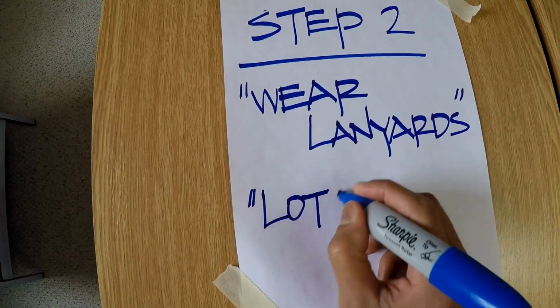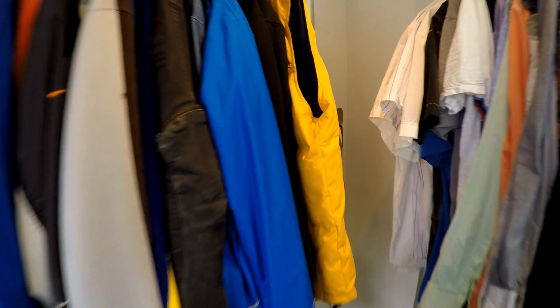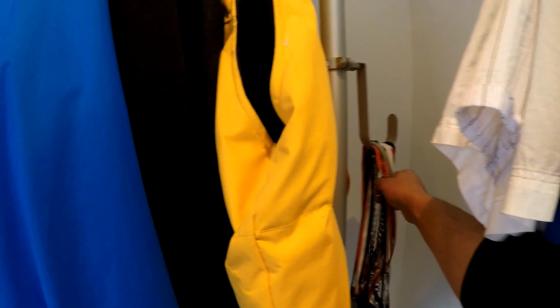Now, when you're trying to sneak in somewhere, there's gonna be a gate, and they're gonna ask you for some type of credentials. And nothing screams, I belong here more than a neck full of lanyards. And I just happen to have a bunch of lanyards from previous car shows and past events.